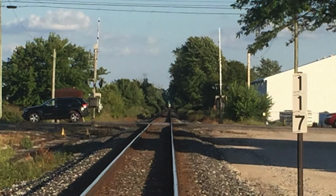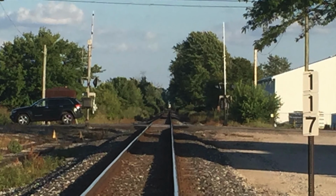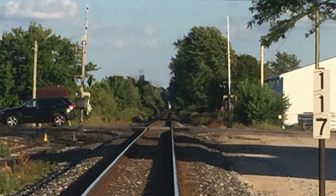There was a lot of buzz over this train from rail fans in this area, but we'll take an in-depth look at the train after it passes. Anyways, here's Q147.